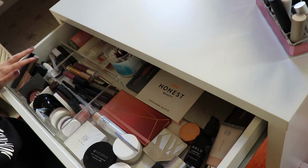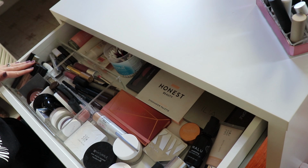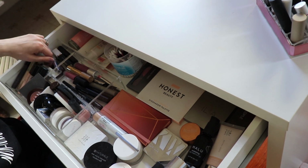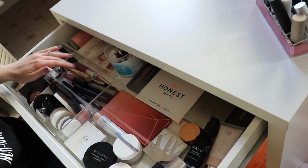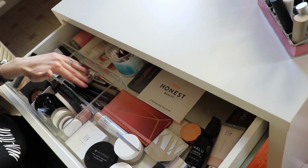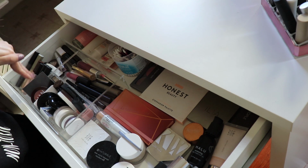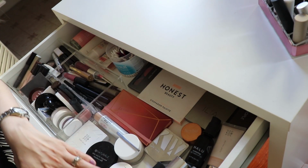So over here we've got the liquid eyeshadows and concealers. Over here we've got mascaras, single pan eyeshadows, and then my eye primer. Here we've got some lip crayons, lip gloss, and eye products. I don't love this setup, but this is better. Over here I've got all my highlights and blushes. Over here are eyeshadow palettes and foundations.